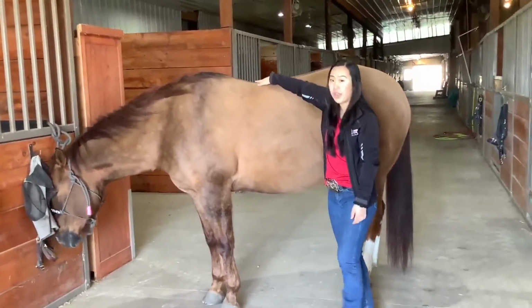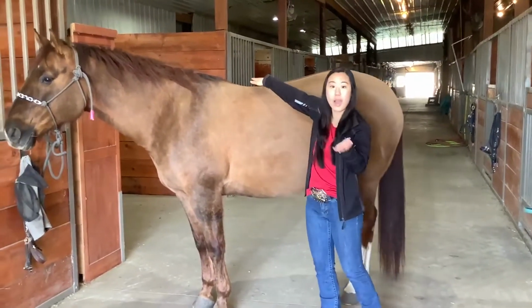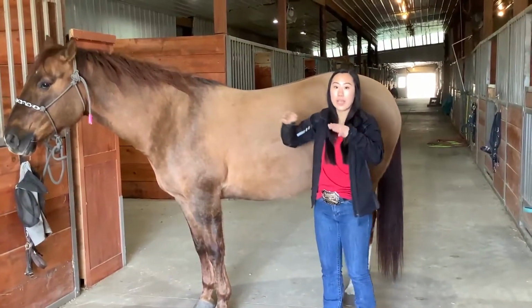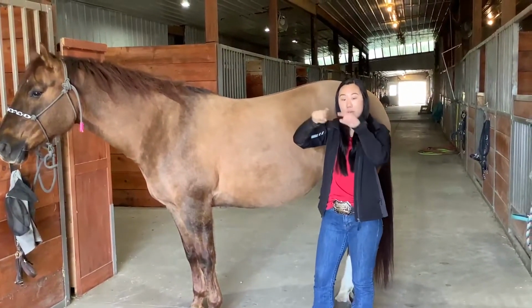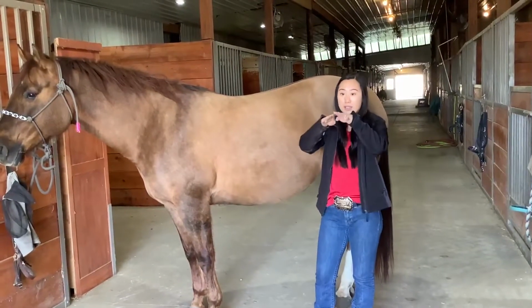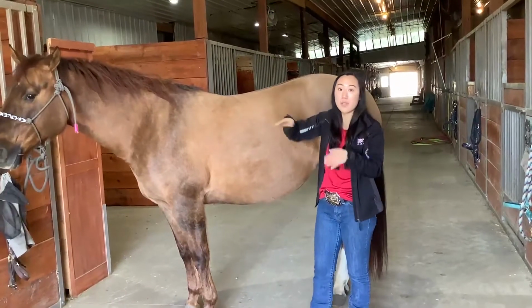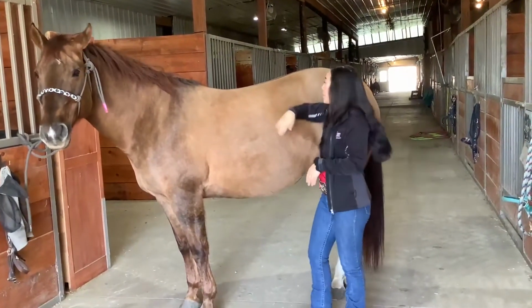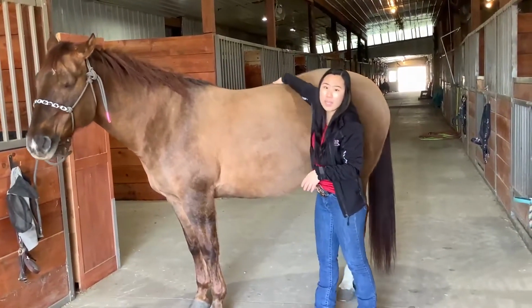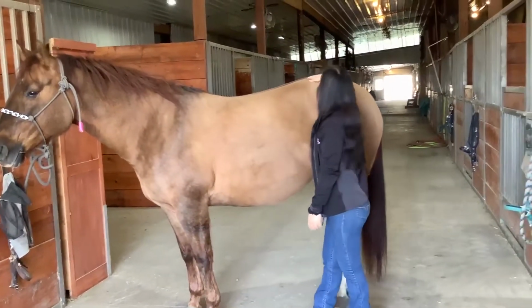And then another area would be the horse's back. As we go higher on the BCS score, horses tend to get more of a crease, so kind of like a valley the higher we get. When they're skinnier, you can see their vertebrae in their backs on the lower scale, so it's going to look more like this. Dot has a pretty flat back. She doesn't have any extreme crease in her back, so that's pretty good so far.